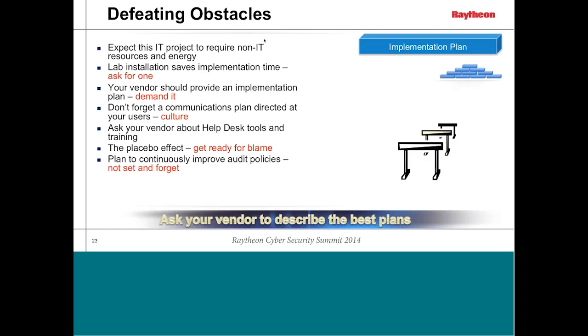What are my checks and balances? When do I involve the stakeholder? What am I doing with incident response? How am I putting together an effective incident response team? That could all be in your implementation plan. So demand it. Ask for it. Ask for the implementation plan. Ask for help.